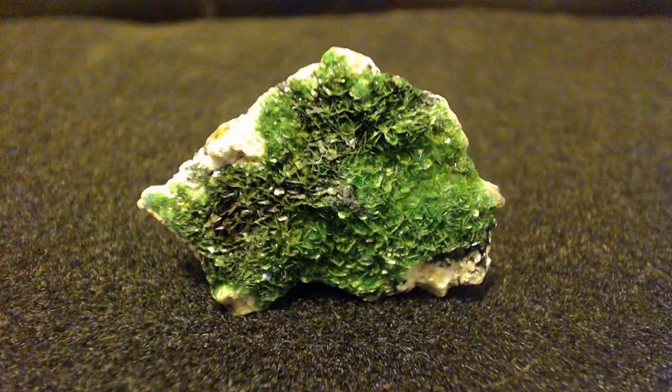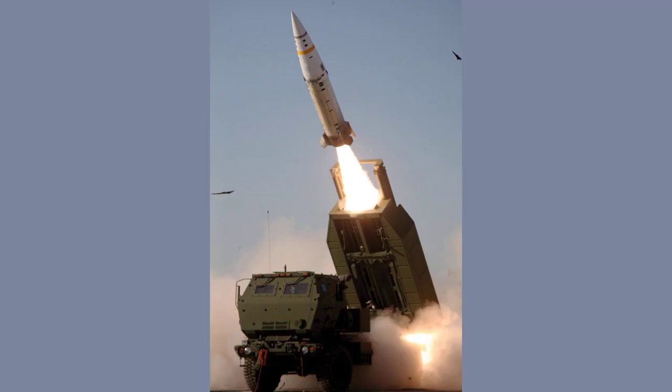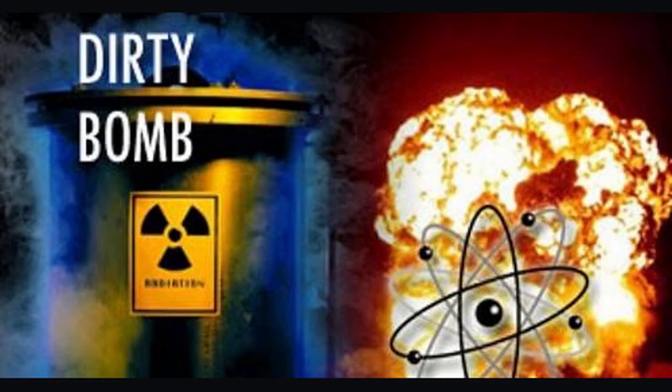Depleted uranium is a byproduct of the uranium enrichment process needed to create nuclear weapons. The rounds retain some radioactive properties, but they can't generate a nuclear reaction like a nuclear weapon would, RAND nuclear expert and policy researcher Edward Geist said.